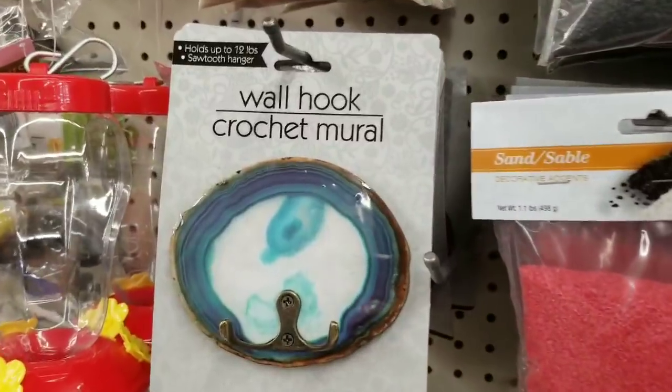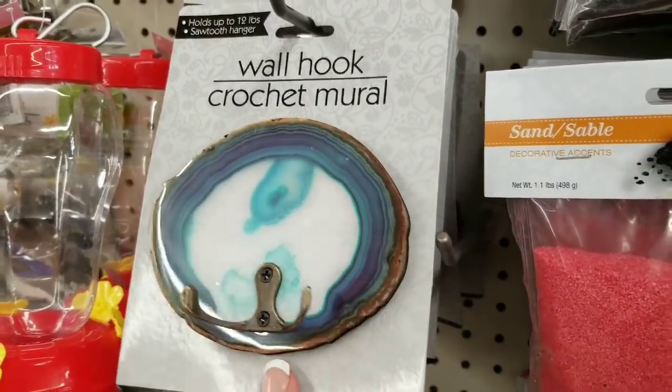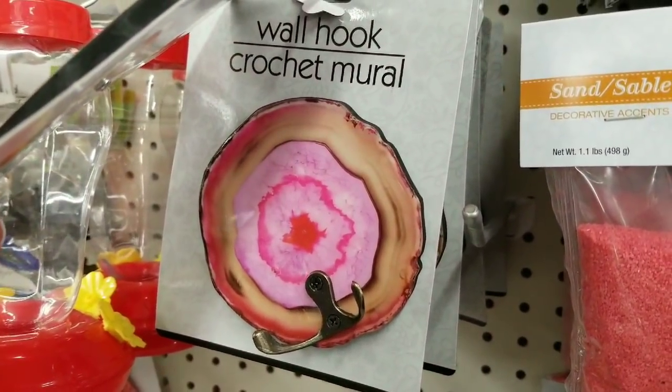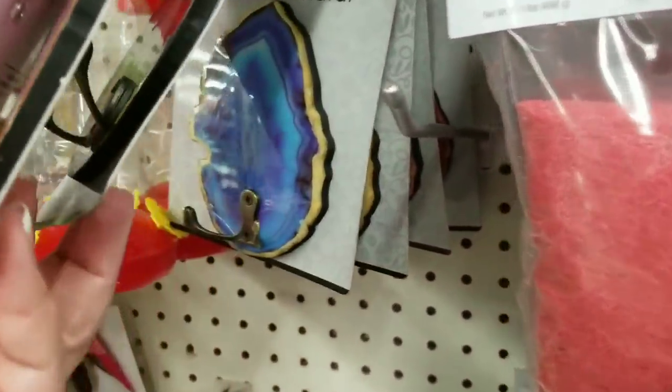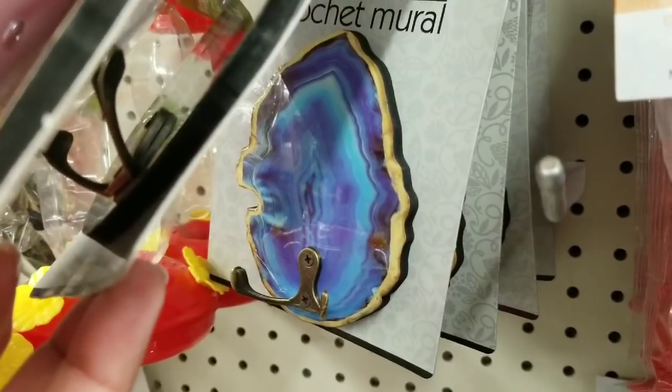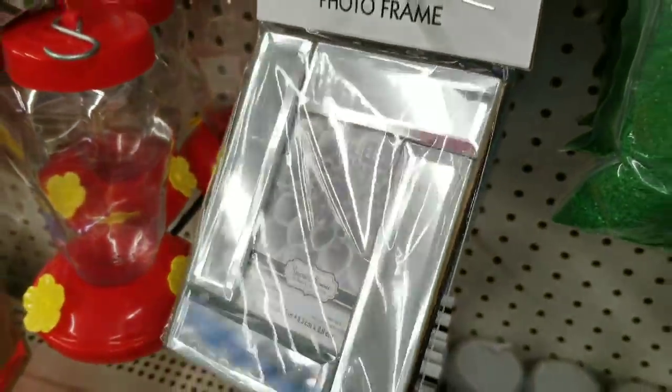Okay, so I was looking for these for a long time. This is why you never give up hope, people. You never give up hope on the Dollar Tree. You have faith, you believe, you pray, okay? So I'm gonna get one of each of these because I wanna put them aside for a Christmas gift for somebody I know. That's right, $3. Gonna make a great gift.